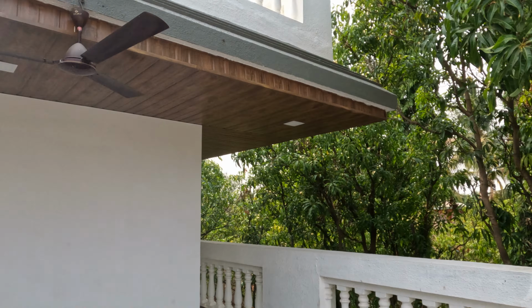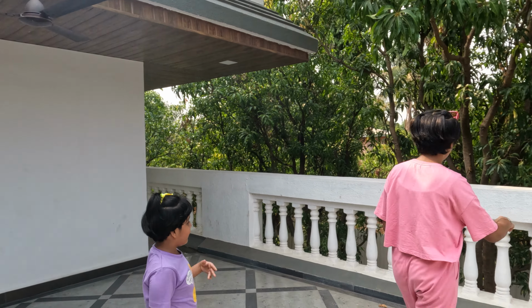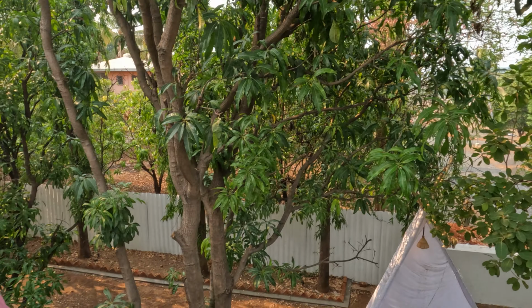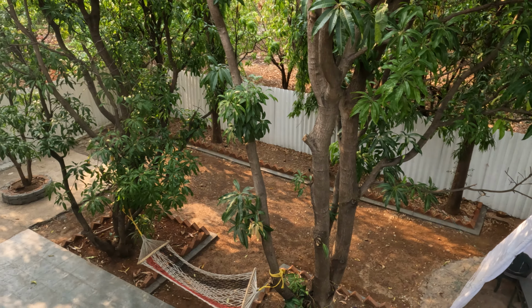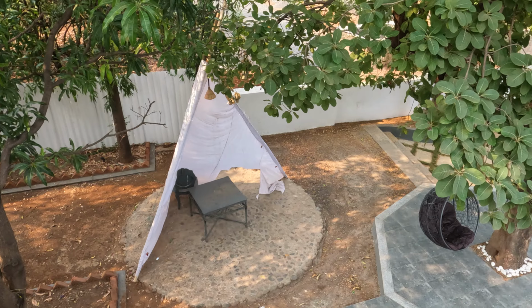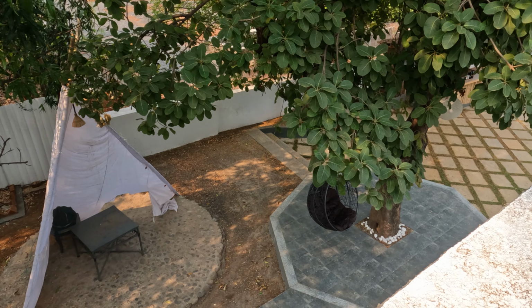Yeah. And if you go look down there. Yeah. There's a tent. And there's a hammock that somebody fell off of. Yeah. And then there's a little swing, yeah. Right there.